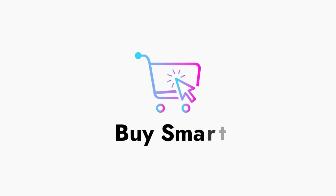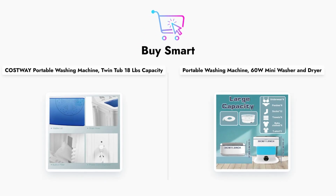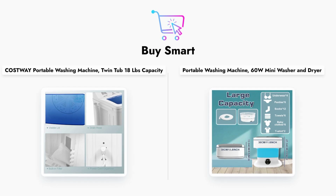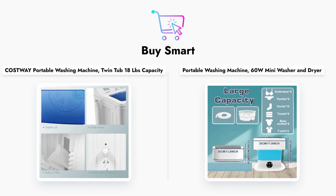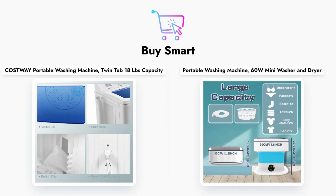To wrap up, the choice between the COSTWAY portable washing machine and the portable washing machine ultimately depends on your specific needs. If you require a larger capacity and don't mind the bulk, the COSTWAY is a great option. However, if portability and energy efficiency are your priorities, the portable washing machine is the way to go.